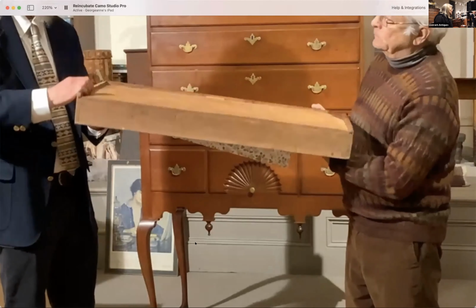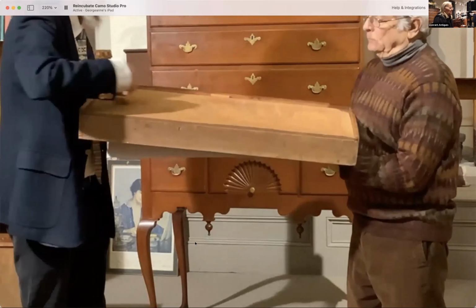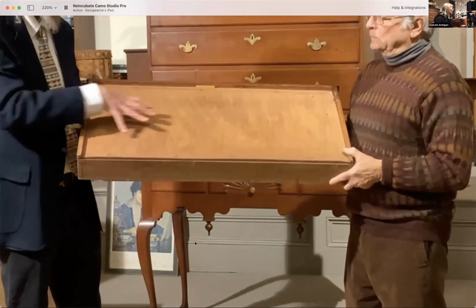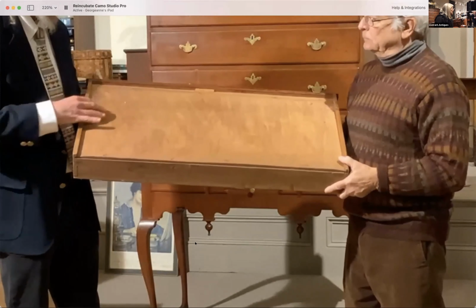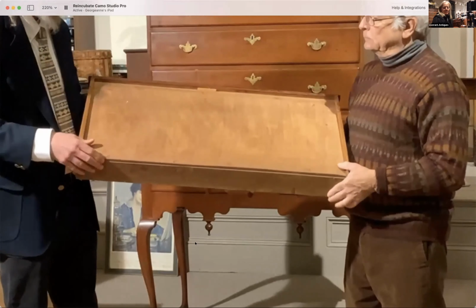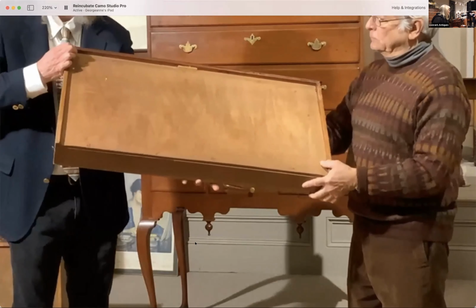So we tilt it towards the camera again. So the grain is running from me to Arthur, back and forth, and that's the main grain of the board. It's applied along the back edge with nails and just set into the front edge. And we'll compare it to the Boston piece, which has a different technique for the drawer bottom.